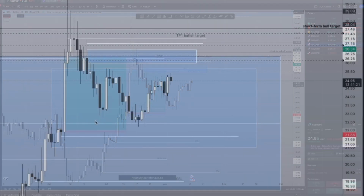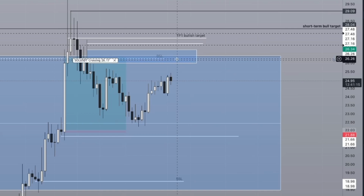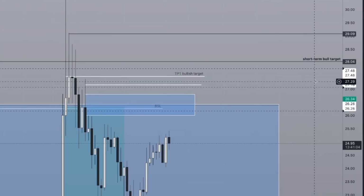So right now, I do expect Solana to either range around this area or just come up to buy side liquidity, for example, right here at $26.26. You sweep the buy side, or even just sweep somewhere around $27 or even $27.50. These 3 levels, as you can see, I have marked out 3 alerts, 1, 2, and 3. Basically, around these areas is where you want to look for that buy side liquidity sweep, and then you want to look for the markets to form a change of character lower before you look for a short.